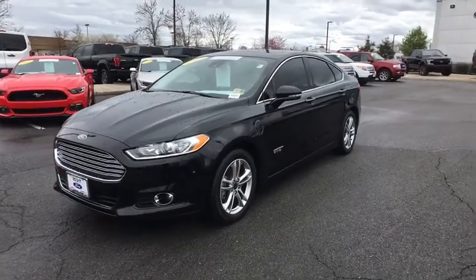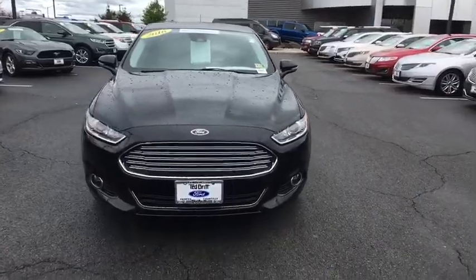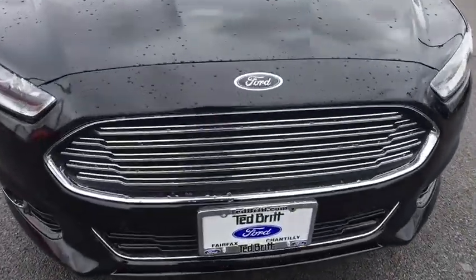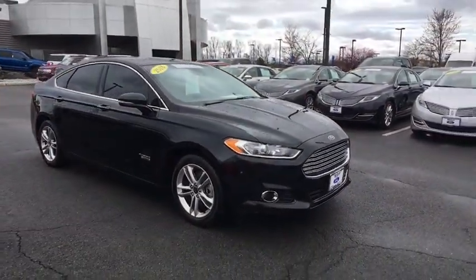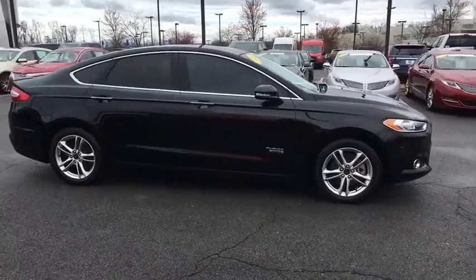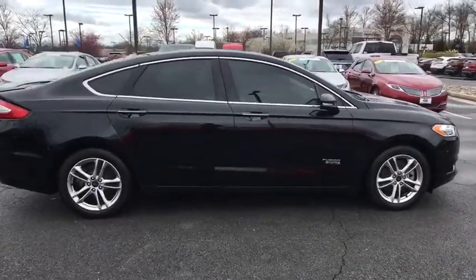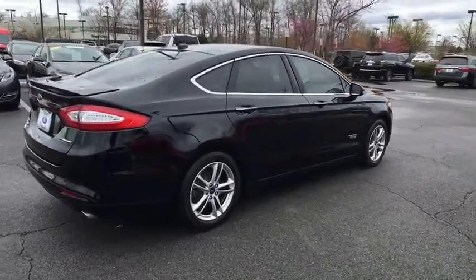2016 Ford Fusion Energi. The Ford Fusion Energi is an electric hybrid vehicle with all of the efficiencies you want in an electric vehicle. It also offers the new Sync infotainment interface, push-button start, and an 11-speaker audio system. This vehicle has less than 20,000 miles. Here are some of this vehicle's great options.